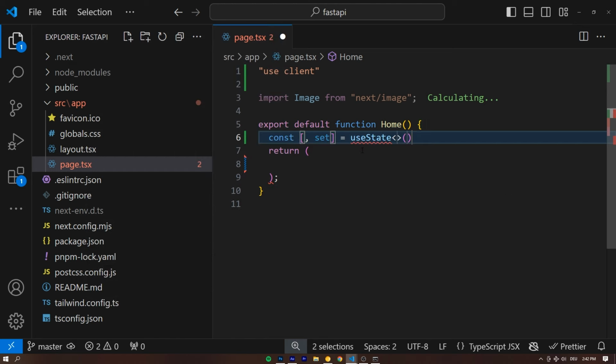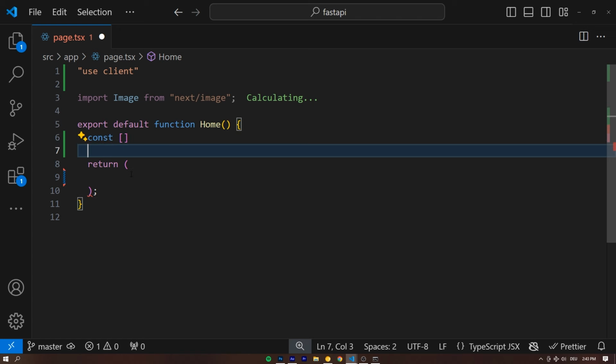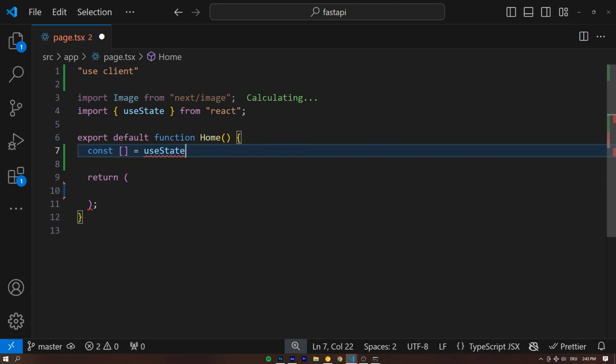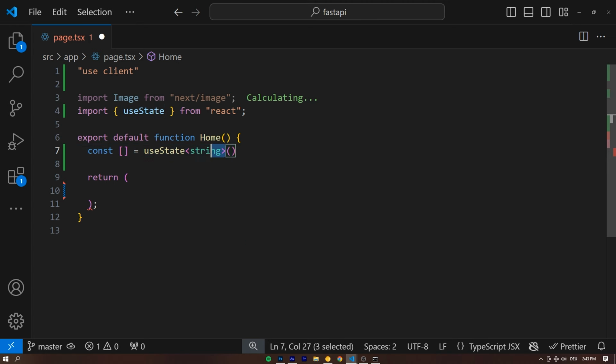Now I have a snippet for this, but since you probably don't have it, let's declare state manually right here. And we're gonna worry about the return in a second. For example, we're gonna say const, empty array, we're gonna worry about that in a second, is gonna be equal to useState that we import from React. And this is going to be a string, which you can pass in as a generic to tell TypeScript what the value of this will be. And then let's initialize this as an empty string.